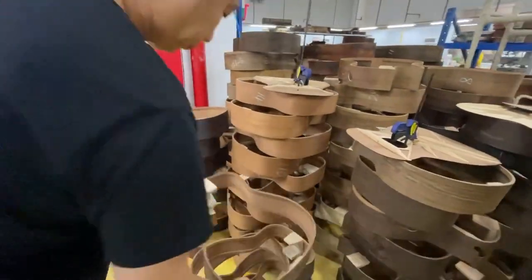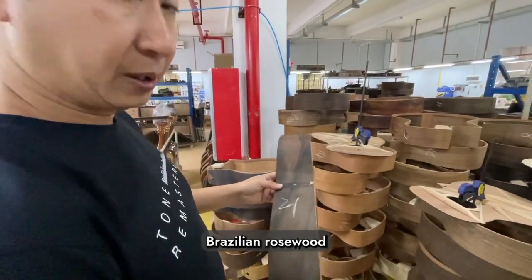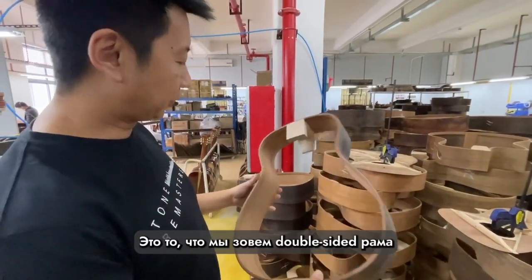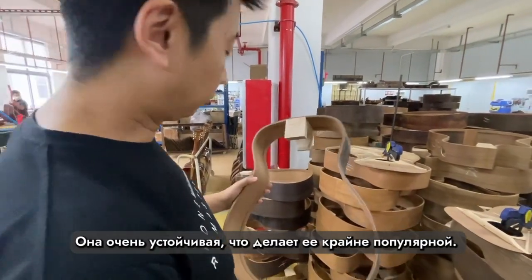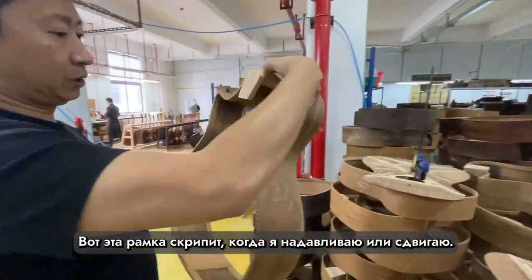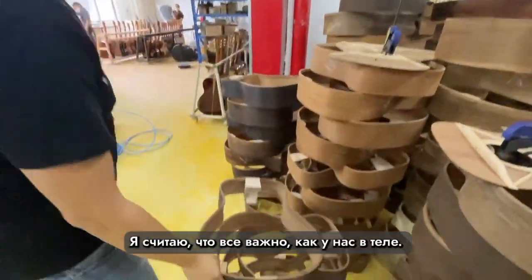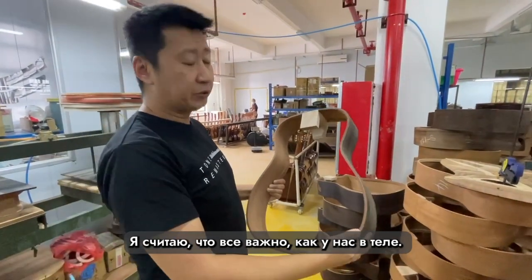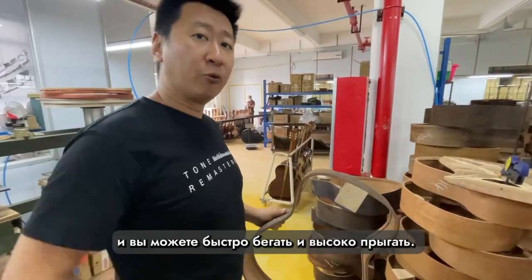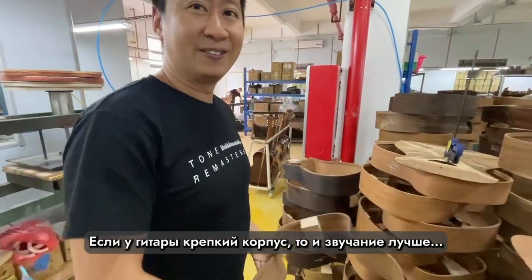So these are the frames, different kinds of frames. This is Brazilian rosewood. This is what we call a double side frame, so it's very stiff. With a regular side frame, you can feel when I press, it moves. The double side frame doesn't. Everything is important. This is like the backbone. If you have a strong backbone, you have good power. You can run fast, you can jump higher. The guitar is the same. You have a good backbone, your sound is better.